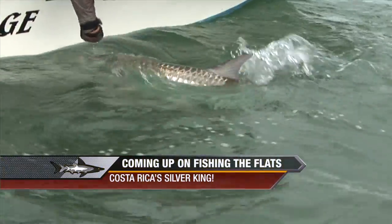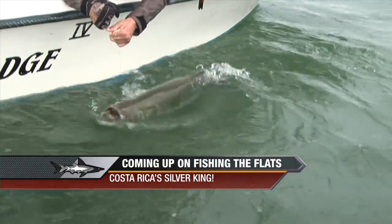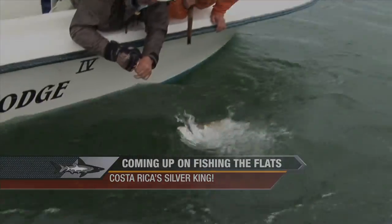Coming up, Costa Rica's Silver King. What do you think, 120 pounder? Yeah, definitely 100. Oh, look at that.